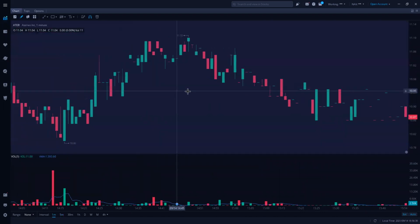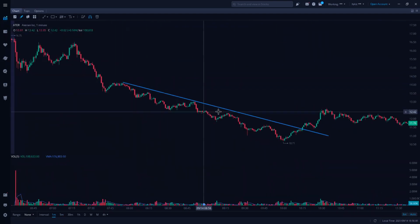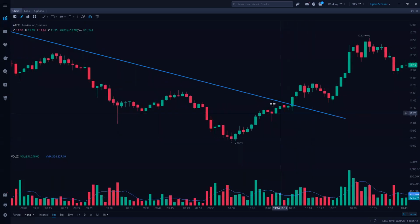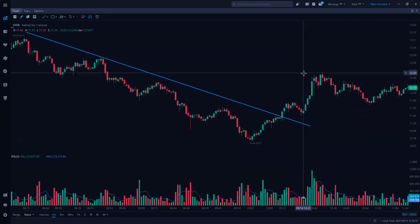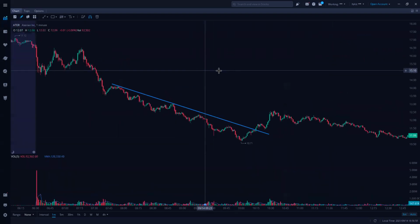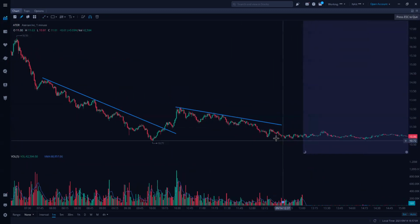And we can switch over to the 1 minute chart and see how that went. Look at this downtrend. It could not break this line at all. And right when it broke over it, the candle closed above it, came back down just a bit, and just ripped from there. But that's pretty much the only way I would have played this. And then we could have charted this downtrend, which it never broke.